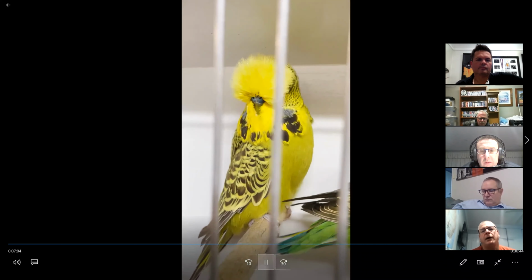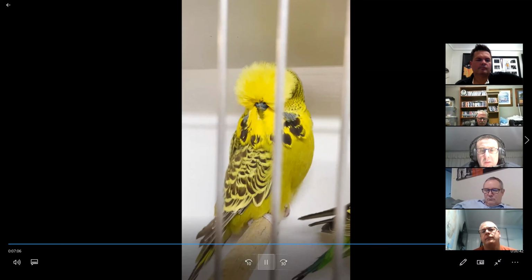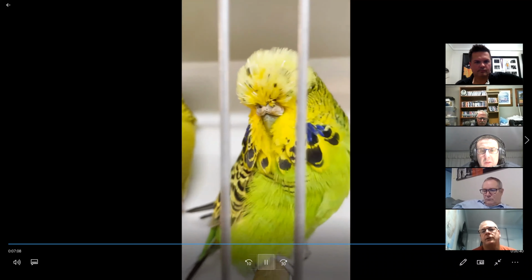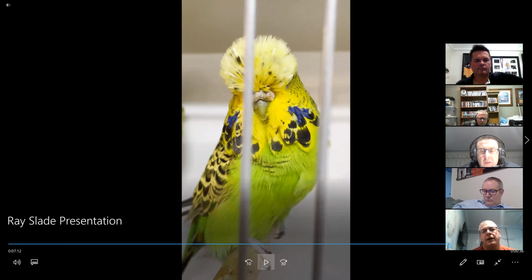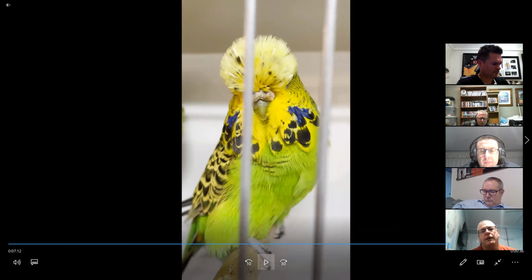This pair here, I paired them up last year purely on the breeding. He's one of my cinnamons and this hen is related. And they bred the grey green that was second at the Young Bird Shield and the sixth place bird at the Young Bird Shield this year. And I paired them purely on breeding, nothing else.